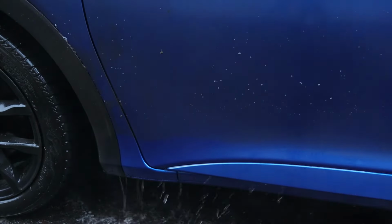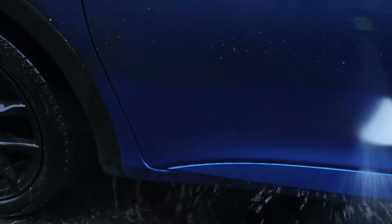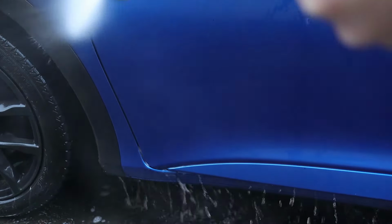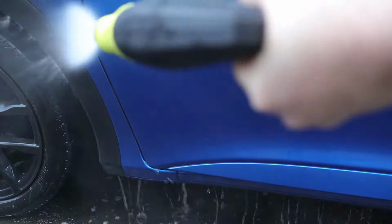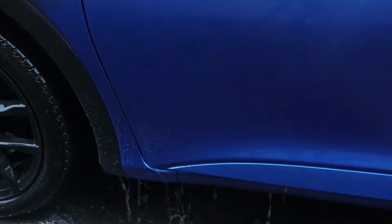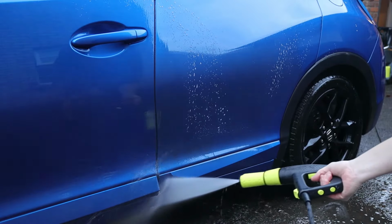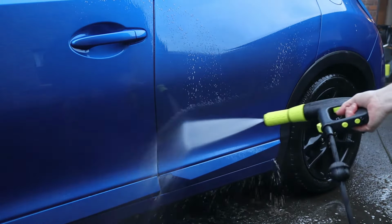And for those filthy doors then, I've switched the Ava adjustable lance back to the narrow setting. This just gives me a little bit of extra kick for removing that heavy traffic film. And if you look at the top of the door, you'll see the only thing this hasn't really removed is a little tar spot. Well, a fairly big tar spot to be fair. But then again, would you really want to be using a regular pre-wash chemical that's strong enough to remove tar? I'm not sure I would, to be honest.